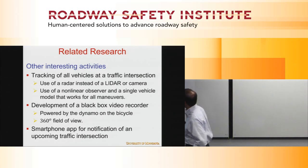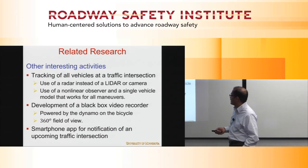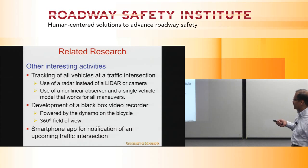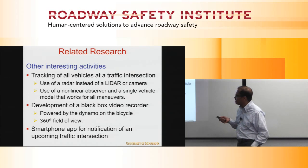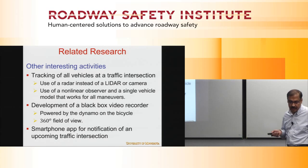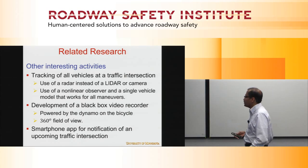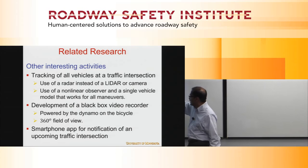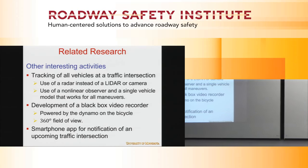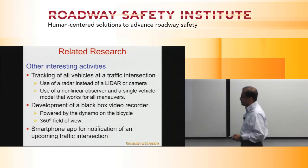Okay, so some other activities that we are also working on as a part of this project. There's various things like we are tracking all vehicles at a traffic intersection using a radar instead of a LiDAR or camera. So a radar is less expensive than a high density LiDAR, right? And so we are trying to see whether we can use a radar to track all of the vehicle maneuvers that go on at a traffic intersection, and we're trying to use a single vehicle model that works for all maneuvers and a nonlinear observer, and see whether we can actually track all the activity that goes on at a traffic intersection. So we are also looking at a black box recorder on the bicycle, as we said.